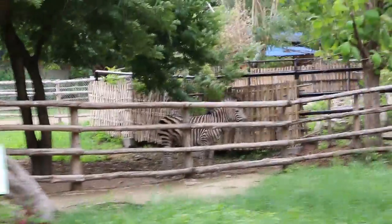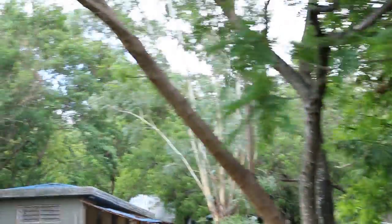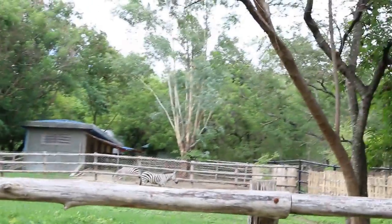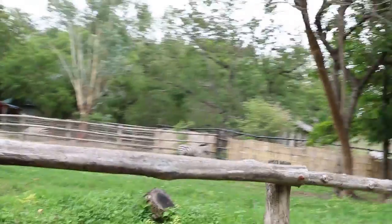Zebra. These are the zebra. Yeah, the real zebra is there inside. Two zebras around there. Two more inside there. Baby zebra is there, inside, the baby one. Give birth. This is husband and wife. Okay, there's the zebra enclosure. Then we go to the fish.